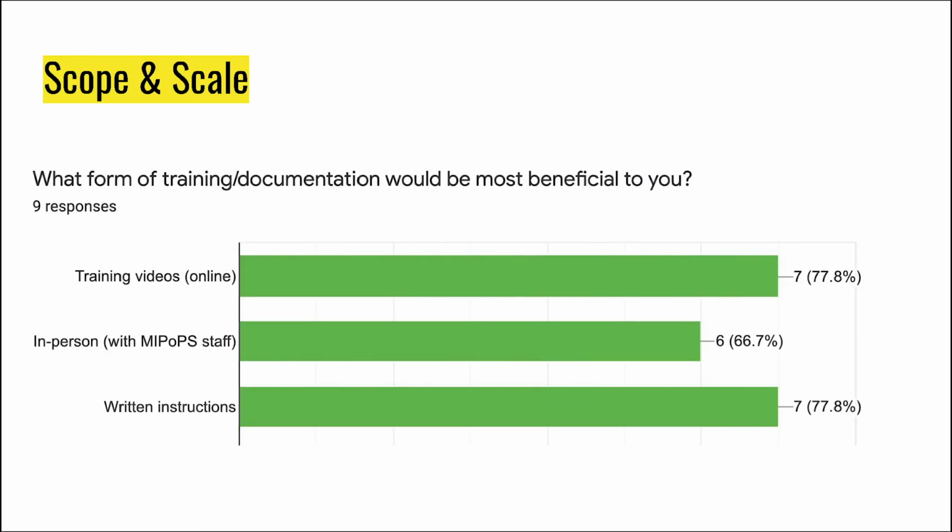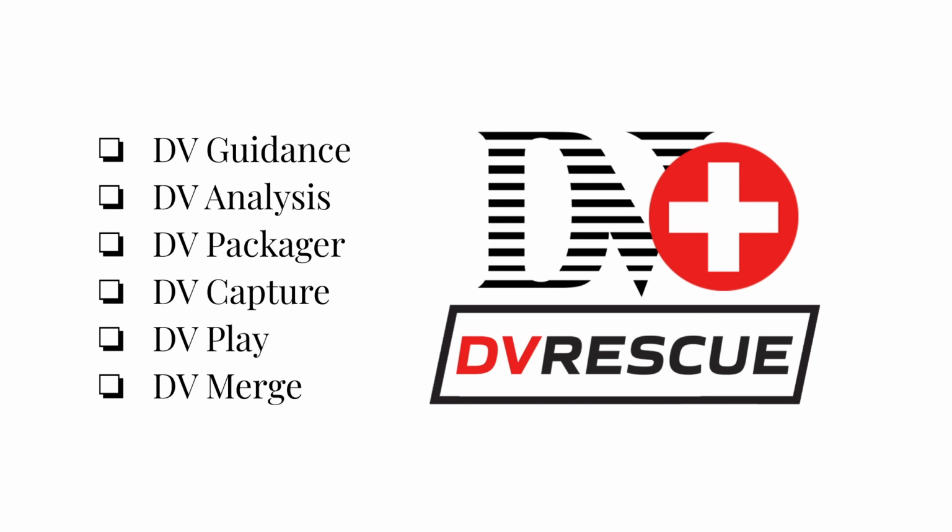To ensure we were able to effectively instruct users on how to use the tools and provide a variety of resources, we wanted to make sure we accommodated all learning styles and skill levels. This is the MIPOP standard, but we consistently poll users to ensure we are addressing their needs. The components of the DVRescue project plan include DV guidance, DV analysis, DV packager, DV capture, DVPlay, and DV merge. Each of these will be discussed in detail throughout this presentation.